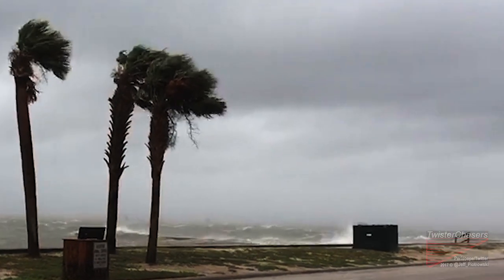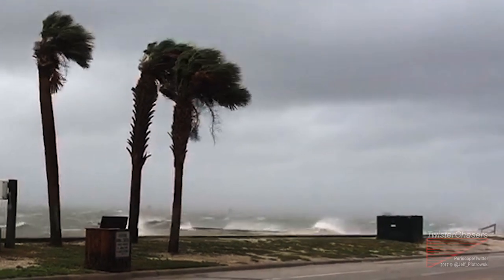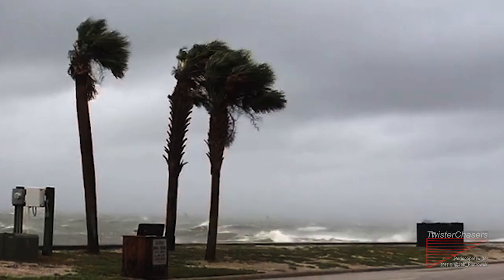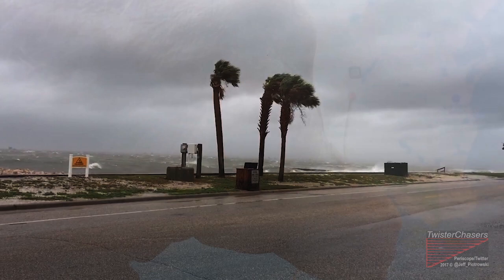It comes in waves as rain squalls come in, the heavier storms. That rain brings those higher winds to the ground and it mixes down, and that's when you get those big bursts of 70, 100 mile an hour winds.